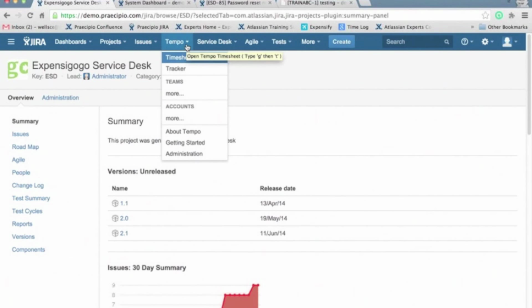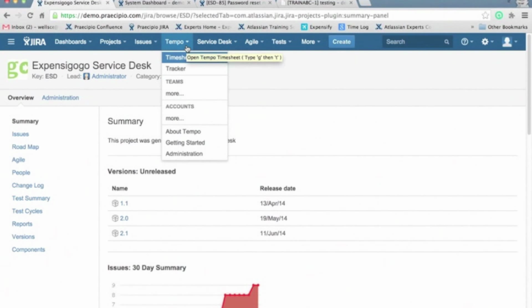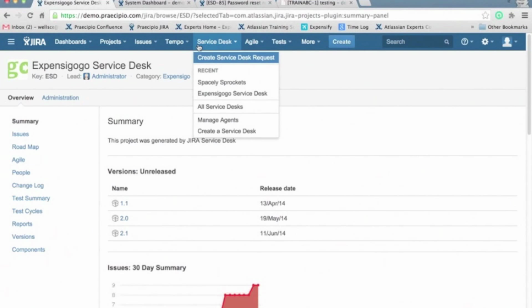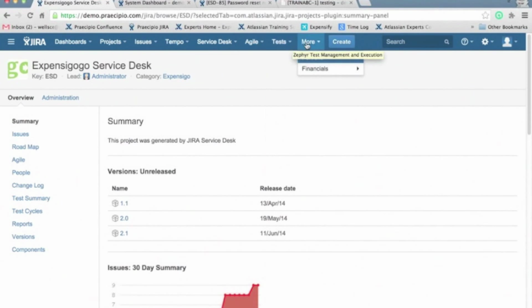Some of these other options for Tempo, Service Desk, Agile, etc., these represent links into additional add-ons that we have in this particular instance. Add-ons are plugins that are available at the Atlassian Marketplace and help provide additional functionality within JIRA. In this case, what's displayed here will be a little bit dependent on the add-on itself, and depending on how large your window is, you may have additional add-ons rolled up under the More button.